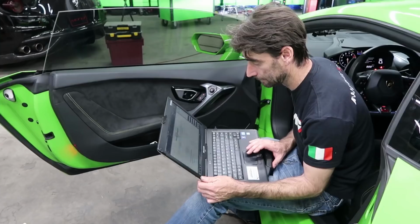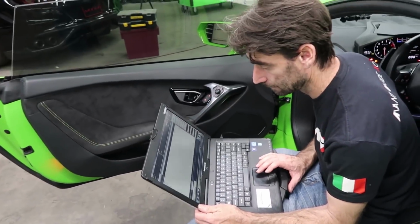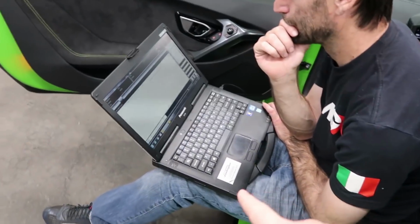Sweet. So before I leave, I gotta clear the airbag fault because something was disconnected back there in regards to the seatbelt, and now I get to see everything that's been wrong with my car recently, which hopefully is nothing. The official Lamborghini computer that comes on this crappy laptop.